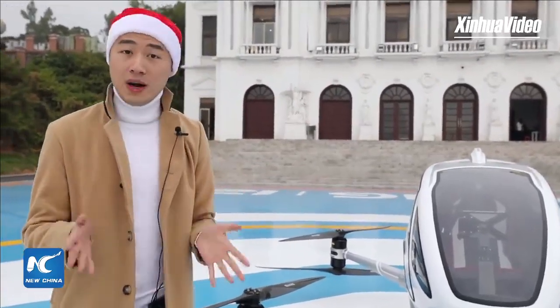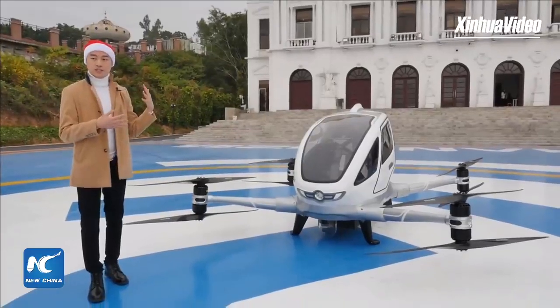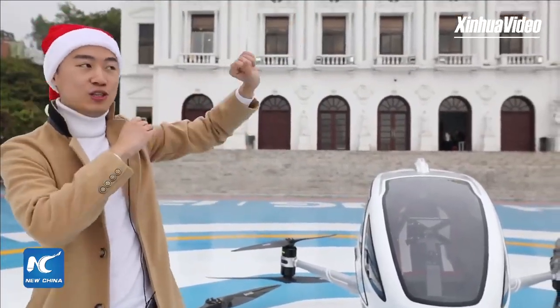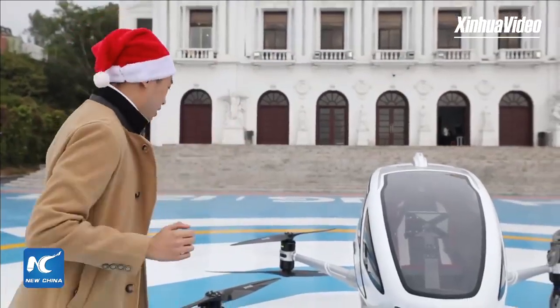In the following 20 minutes, we will be introducing this aircraft and also interviewing some of the people key to its development, and then we're going to load it up with presents and then fly it off to deliver it to some of the children in this city. So let's take a closer look at the aircraft.